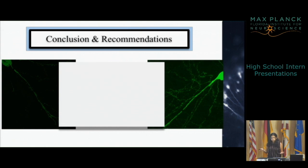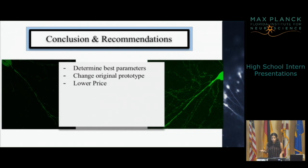So, in conclusion, during these 6 weeks, I determined the best parameters that are ideal for the transfection of GFP. And during this internship, working with the machine shop, we changed the original prototype many times in order to have a functioning machine that could work on a day-to-day basis. Compared to the biolistic transfection method, the results were very positive. It also provided a lower price, as the electroporation was a significantly lower price than the biolistic method.